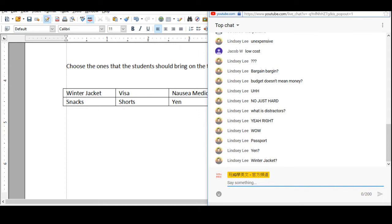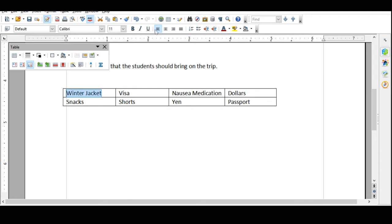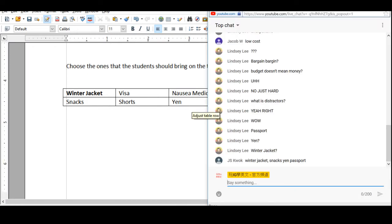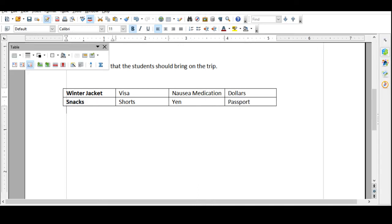Winter jacket. So at the end, they did say they were going in winter. If you bring shorts and tank tops, you'll be very sorry indeed. So instead, you can carry long pants, long socks, and a winter jacket. So winter jacket is correct. Okay. JS says winter jacket, snacks, yen, passport. So in the middle of the listening part, it says, sometimes you might get hungry, so you can bring some snacks with you. Not too many, though, as it may get too bulky. So yes, you can bring some snacks.